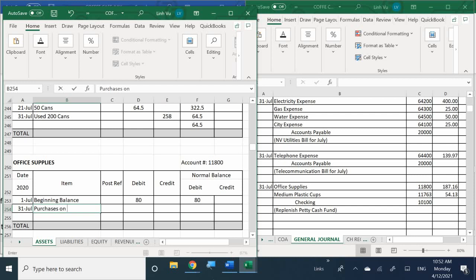purchases on 7/19 because he bought the office supplies on the 19th for 187.16. Right? Making my balance in my office supplies to be $267.16. Okay.